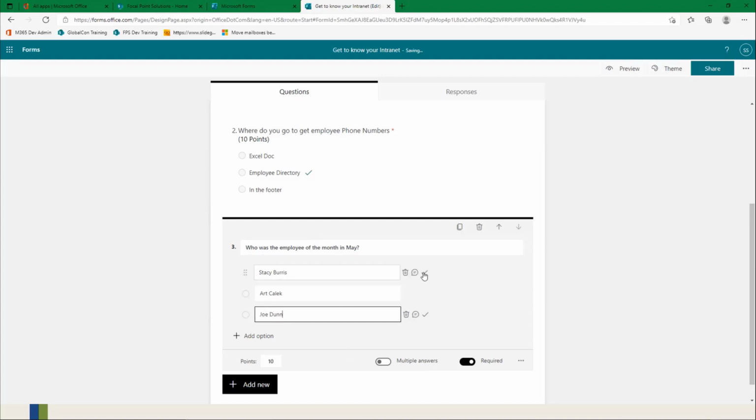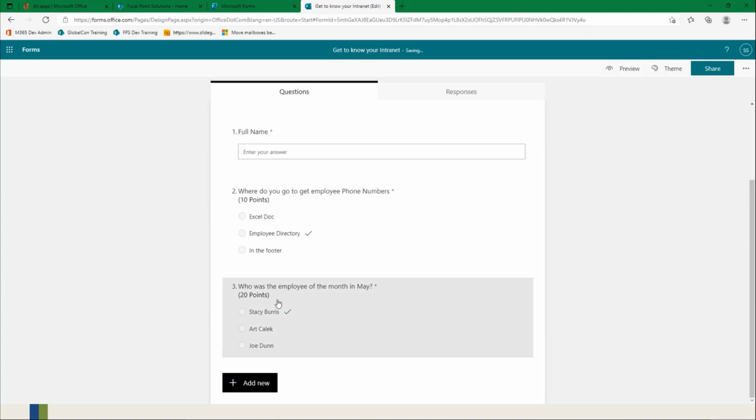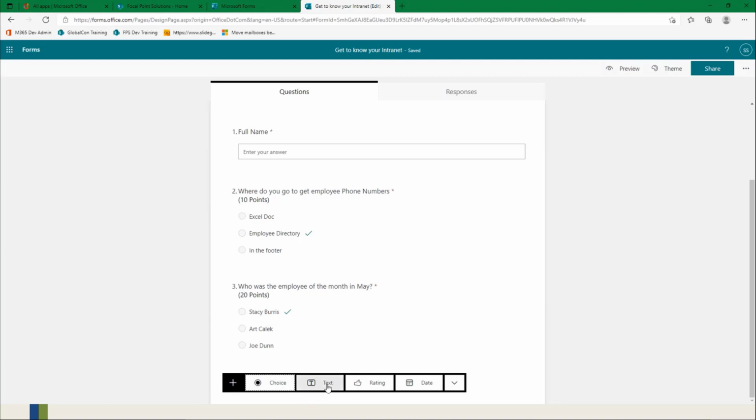So we're going to say Stacy was the person, right? So Stacy's the correct answer. If you answer Stacy correctly, because it's a little harder, they have to dig. It's just not right on the home page. We're going to give them 20 points for this, right? So notice here it's saying 10, 20, etc. So you can just go on and continue.